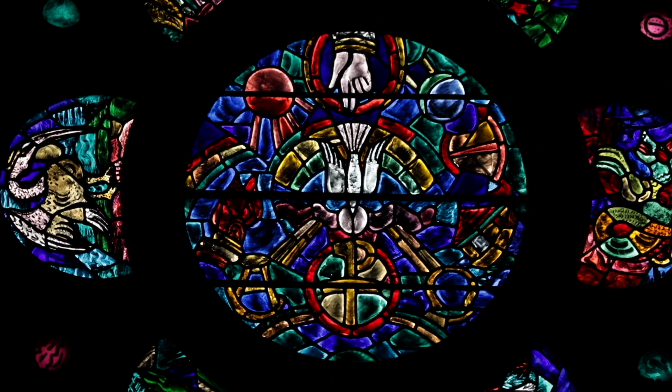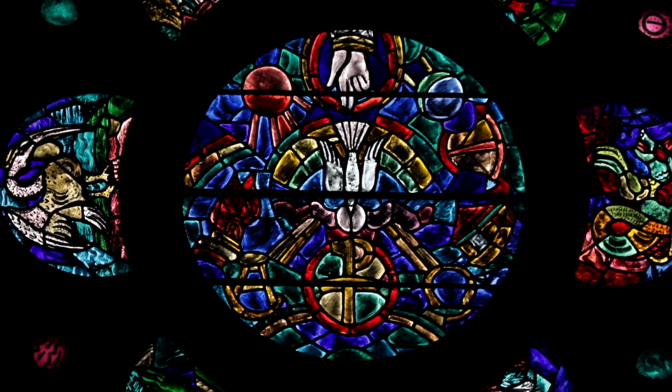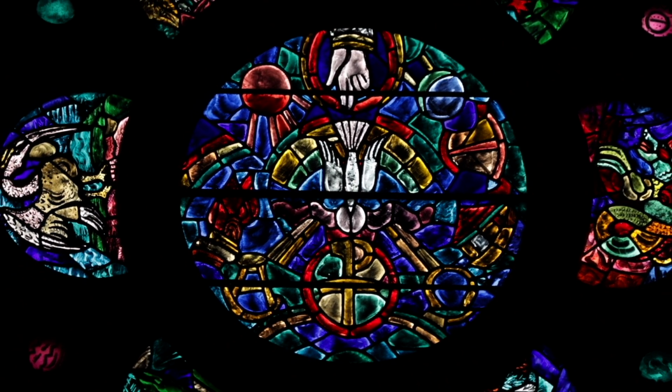So in the center circle, we have God the Father, represented by the hand. We've got the dove, representing the Holy Spirit. And we've got the Pax Christi symbol, representing Christ. So in effect, we have the Trinity. But if you look closer, you're also going to see the sun and the moon, referencing creation. You're going to see the symbols Alpha and Omega, the first and last letters of the Greek alphabet, which are representative of Christ, the beginning and the end.